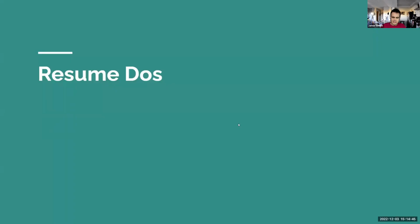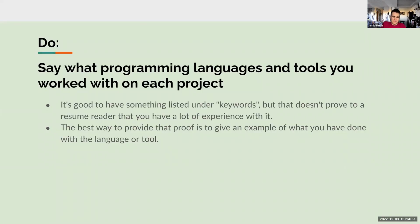So now let's talk about some resume do's and don'ts. One thing that's a basic do for comp people especially is say what programming languages and tools you work with on each project. It's good to have something listed under keywords, but it doesn't prove to a resume reader that you have a lot of experience with it. The best way to prove "yes, I have experience with this skill" is to say what have I done with this language, or what have I done with this tool?